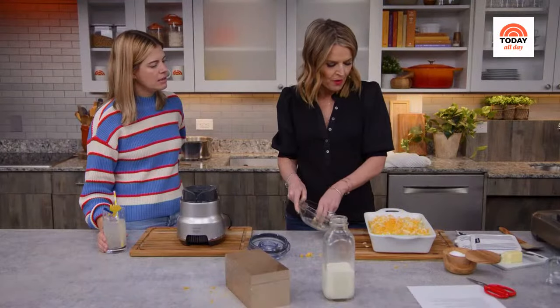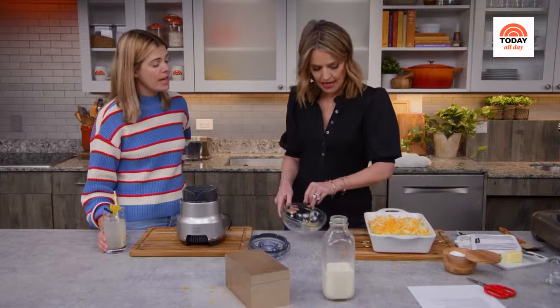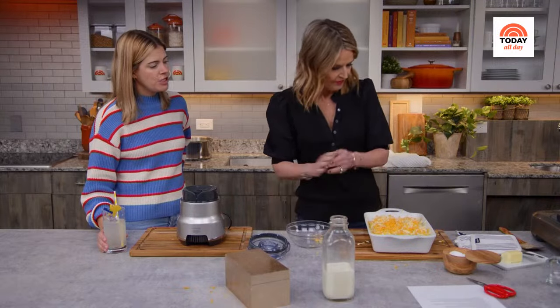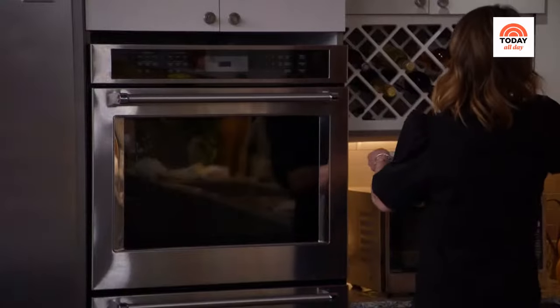Great. Perfect. Now, if I wanted to just stop it right here, cover it, and then bake it at a later day, could I do that? You could absolutely do that. Put it in the fridge, even in the freezer if you wanted to, but in the fridge, just make sure you let it sit at room temperature for a little bit before you put it in the oven, and it's good to go. Should I put it in? Yeah. Top oven.